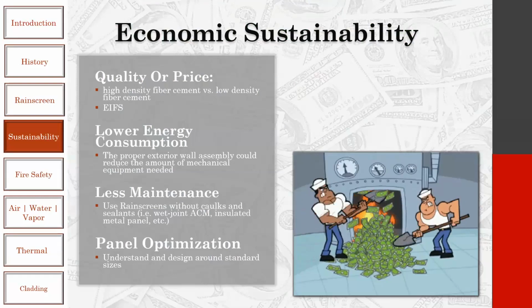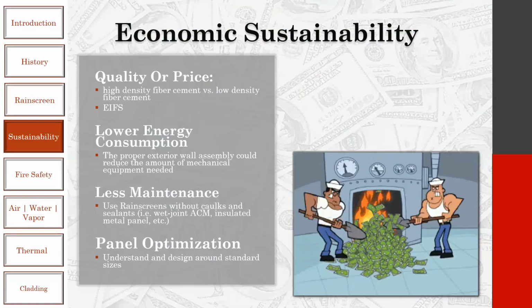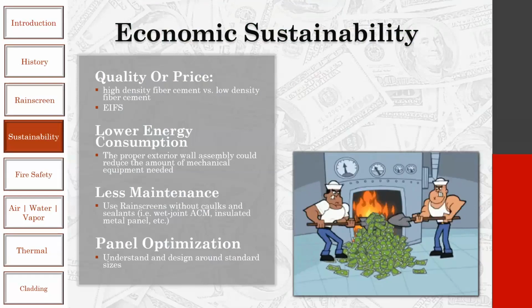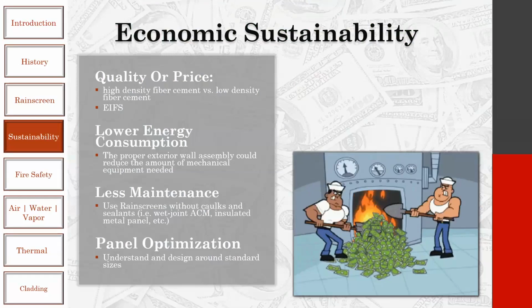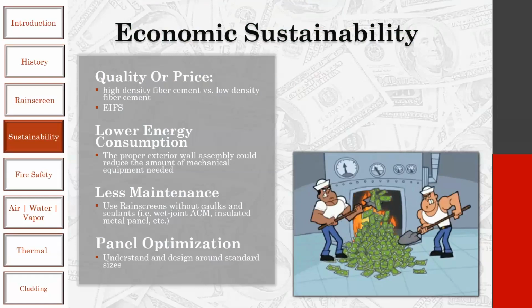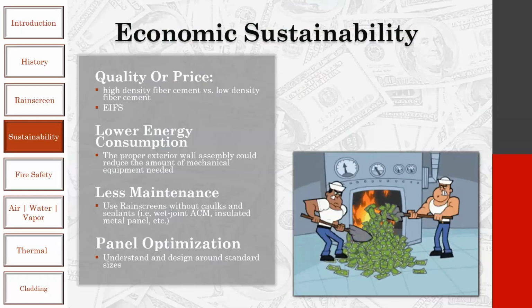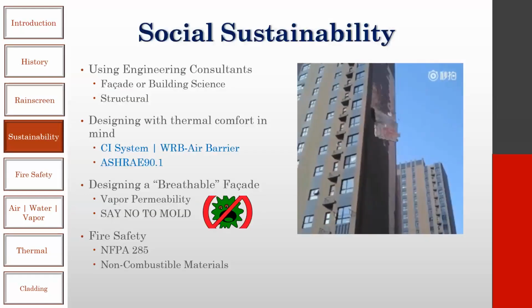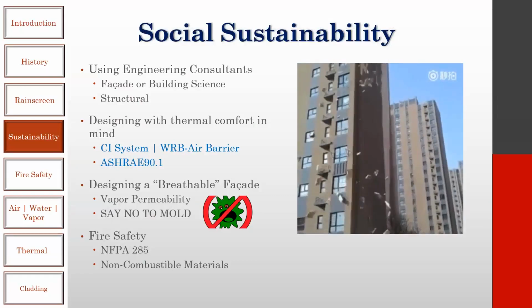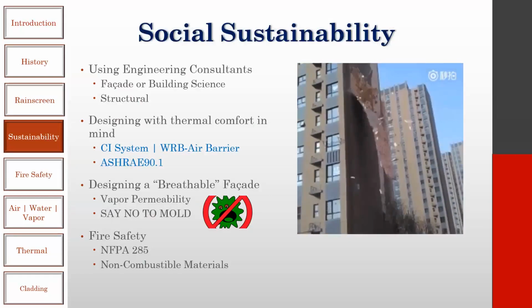Less maintenance is also very important. If we design rain screen systems without caulks and sealants, which are going to fail, we don't have that maintenance where we have to come back and do things later. Understanding panel optimization is also key. Different types of cladding options have different panel sizes that work based on how things are manufactured. Social sustainability, don't design so that your cladding falls off the side of your building. That is not being socially sustainable.